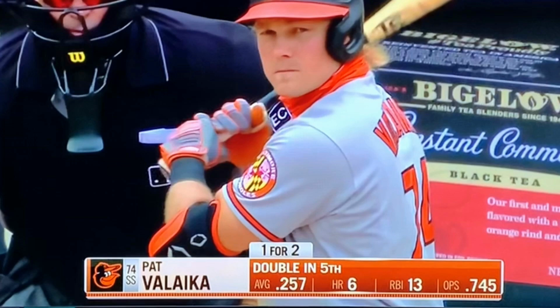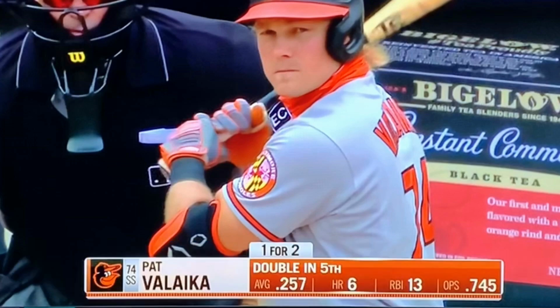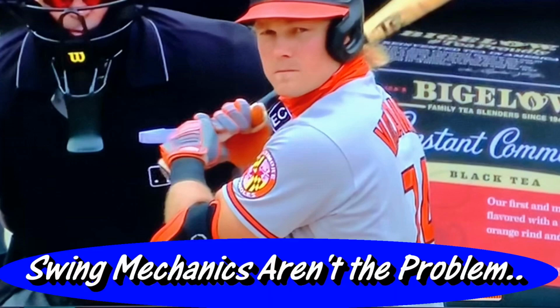This is one at bat. He's batting .257 with 6 home runs. Not too shabby. But let's look at why he strikes out. What is the root of the problem? And I want to challenge your curiosity and inspire you to look at this hitting clip from the perspective of the pitcher. And I want to help you to realize his swing mechanics aren't the problem.